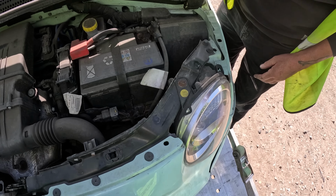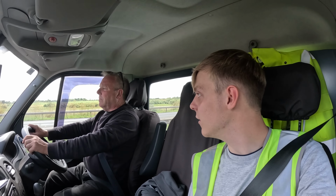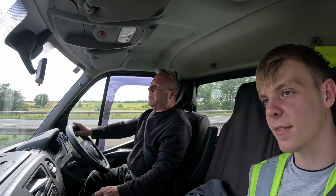Headlights are alright, they ain't broken. No, they're good. They're all good. So I'm going to go inside the office now and get the logbook for it. So we've just come out of Copart. What do you think? Yeah, it's alright, it's quite nice.